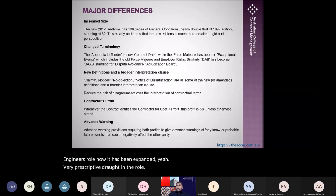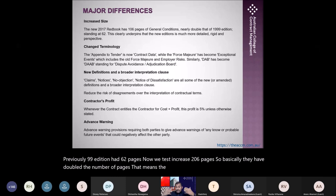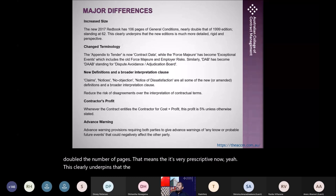The size has increased. Previously, the 99 edition had 62 pages. Now it has increased to 106 pages. So basically, they have doubled the number of pages. That means it's very prescriptive now. This clearly underpins that the new edition is much more detailed, rigid, and prescriptive.